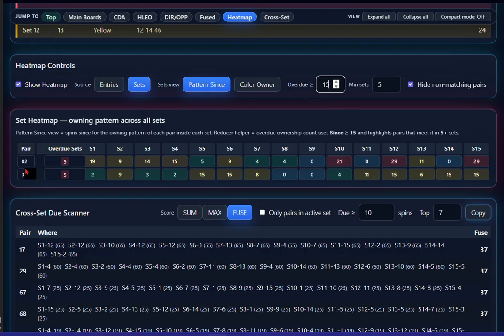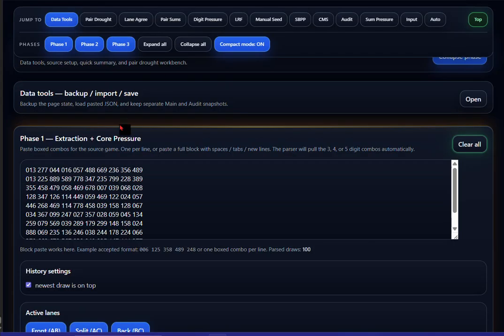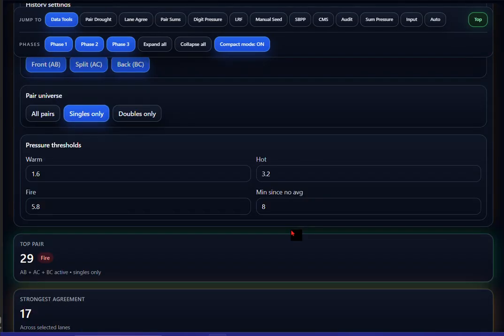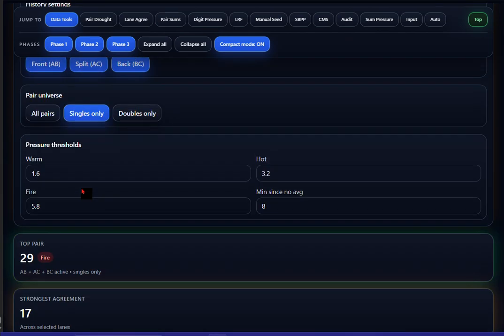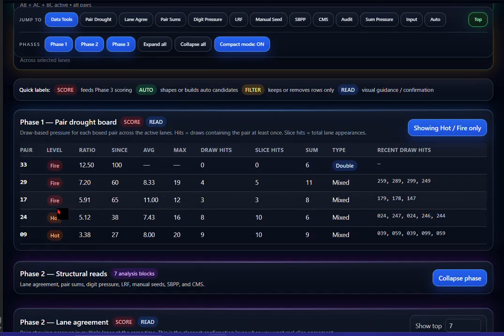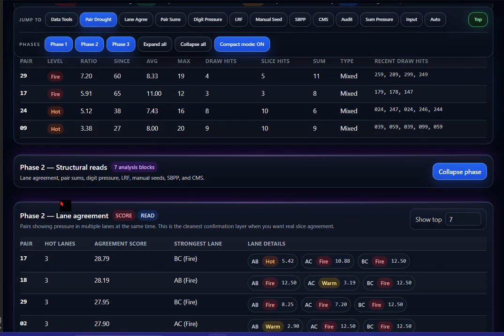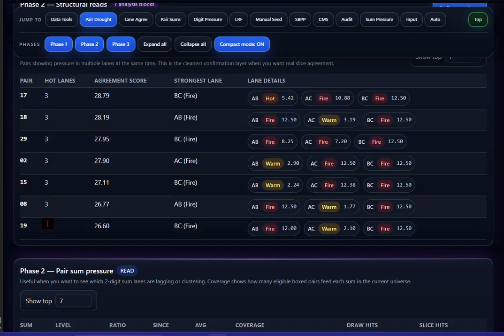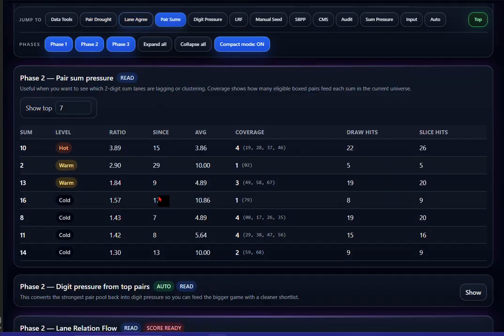So 0, 2 is up there, and also another reason why, without getting into too much more here, on my other page, we have 2, 9 as a top pair right now, across the board. Now on all pairs, 33 is the top, but that's why I don't like to run those because doubles have been hitting like crazy. I'm gonna say 2, 9. Now look at this. 0, 2 is also climbing the charts here in the lane agreement. That's really good.